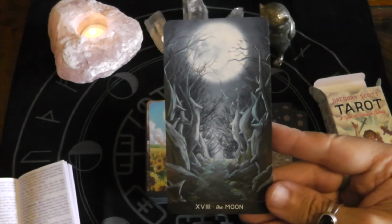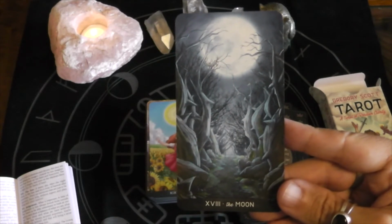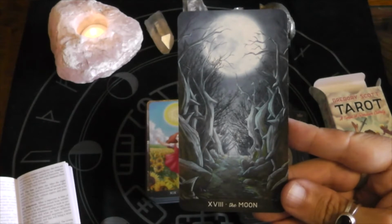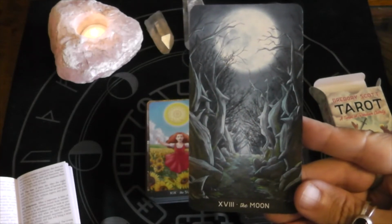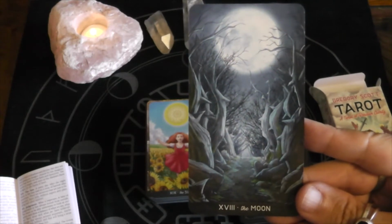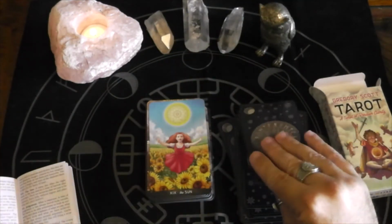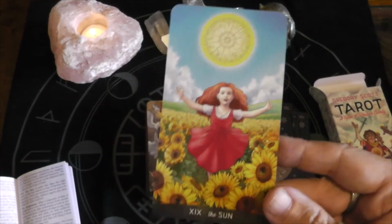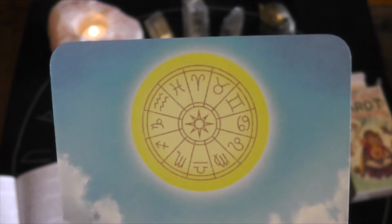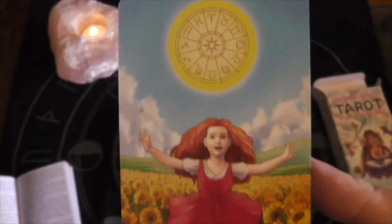A thorny path. When we feel lost, everything seems dangerous, and our road is full of shadows and thorns, but they are just phantom images created by our imagination that feeds on our fears and insecurity. The moon is bright, and even in the shadows there is light for the brave of heart. Here we have the sun. Interesting that the sun itself is the signs of our astrology signs, sorry.